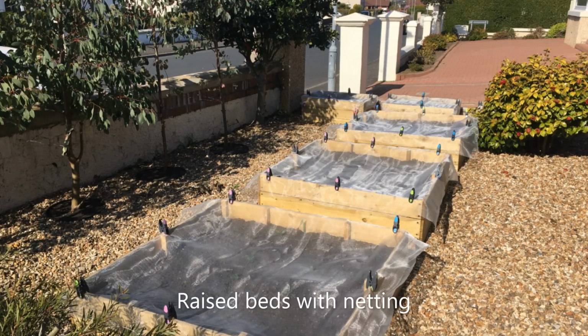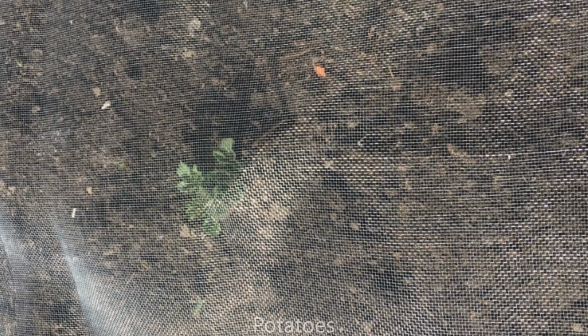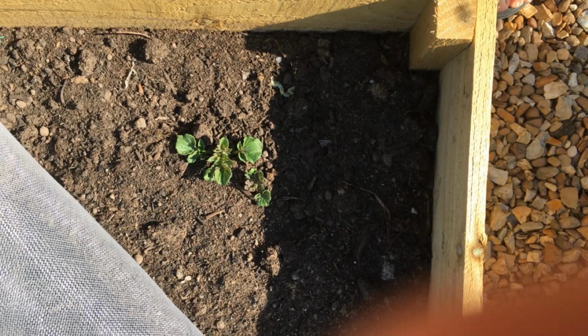These are my raised beds that my lovely husband built for me. I've planted potatoes in them and they're just beginning to come up. The reason they have netting on is the first time I grew potatoes and some other plants with the children at the library, the gulls and other birds ate them before we could get very far.